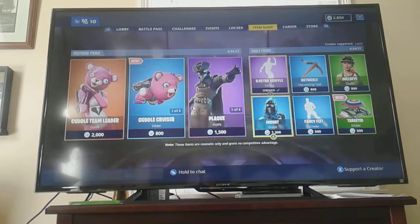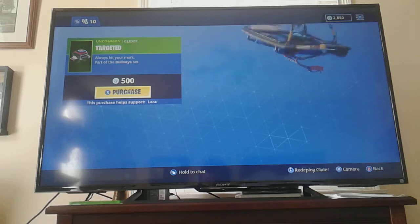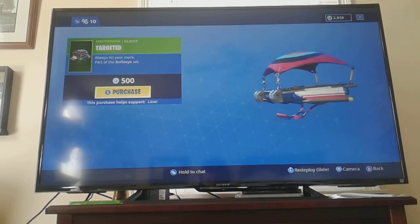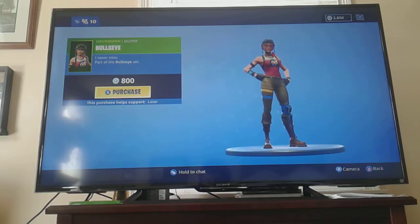And also, apart from that, we also have the new Targeted glider. Always hit your mark, part of the Bullseye set, with the Bullseye skin returning. I never miss, part of the Bullseye set.